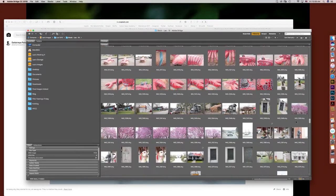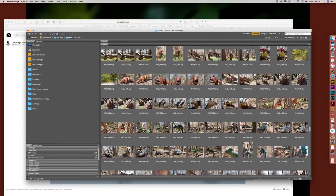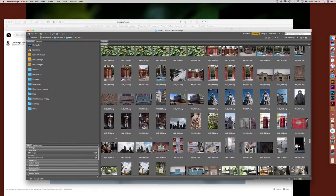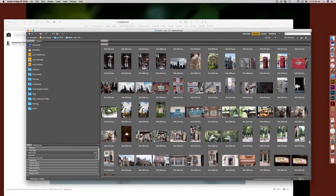Outside my front door is where I get a lot of my stock images, and dinosaur images from one of my child's birthday trips in Kentucky. We do a lot of traveling.